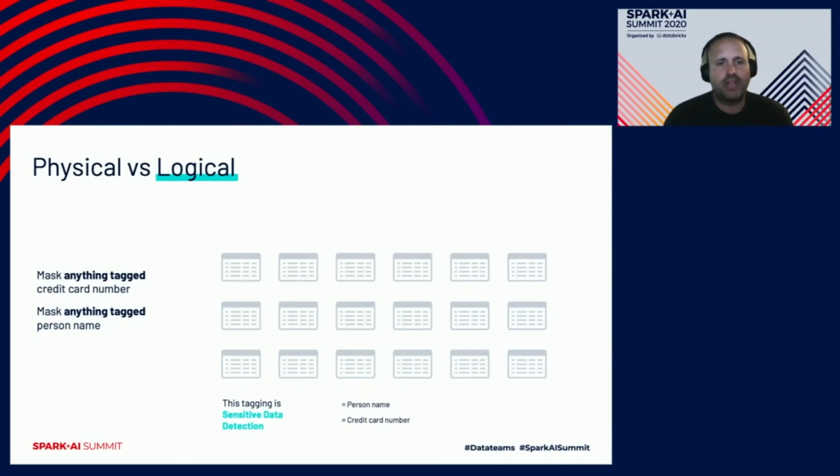So if you build them at the logical layer instead, you can actually tag your data with person names and credit card numbers. So you're abstracting the actual physical table and databases. Some of these tables could be in Databricks, some of these tables could be in Oracle, wherever your data lives. We don't care what the column names are, what the table names are. That logical layer abstracts all that, and you can build policy against that logical layer.